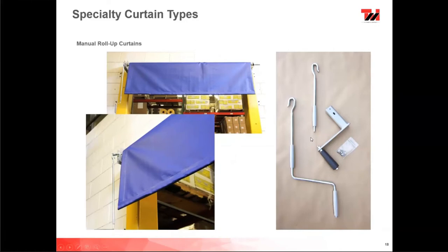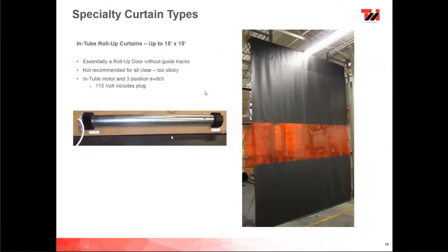Bottom left, we have the hand crank. Then we also would have a removable crank, if this is something that's in a customer area that the general public can get to. You can slide that in, crank it up or down, and then remove it with you when you're done.